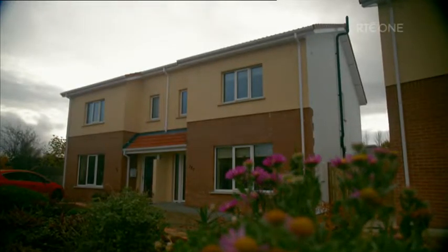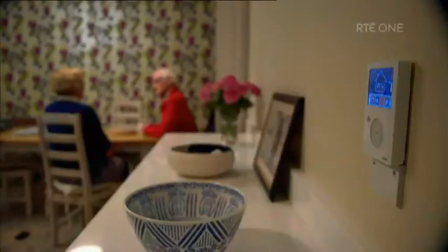So what's it like to live in this unique passive house environment? I'm curious to meet some of the new homeowners.